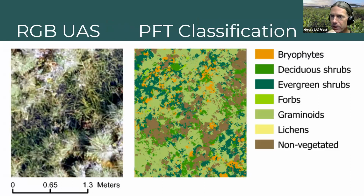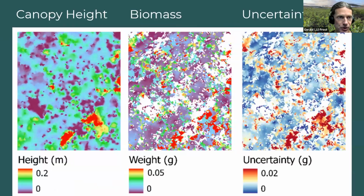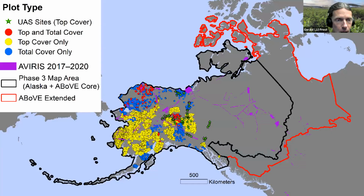And for doing this sort of thing, you have to dig deeper into spectral characteristics and so forth. So right now there's a lot of work happening across scales from UAV-based plant functional type classifications, which can tell you something about not just taxonomic groups, but also related to things like canopy height, biomass, and also characterizing uncertainty, which is considerable in many cases.